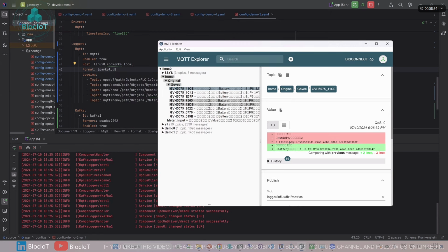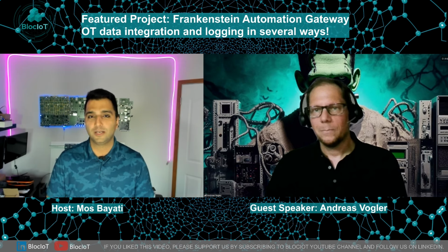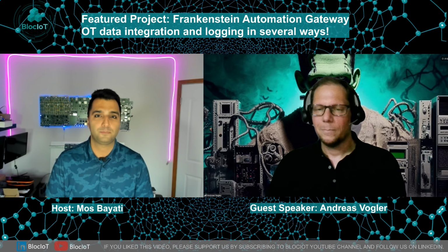And you can also log Sparkplug B messages into databases. Yeah, I think that's all. For sure, there are also more use cases and more possibilities, but I think that's enough for now. I just loved it. For someone like me, an automation engineer without that much deep knowledge in programming, this is pretty handy. To be honest, it just saves a lot of time in many projects.